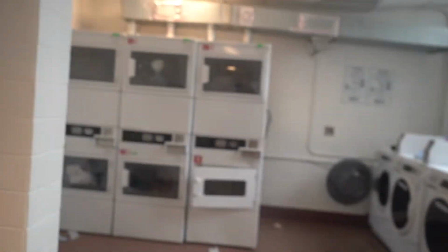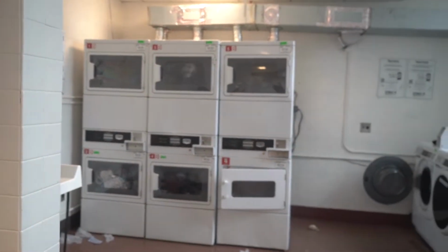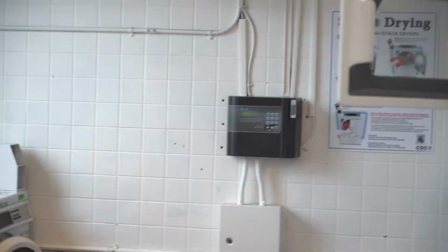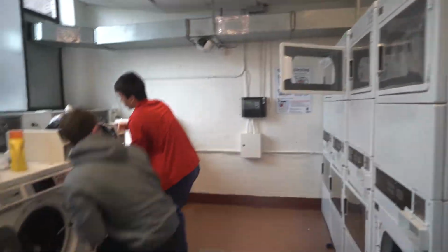Yeah, so this is what the laundry room kind of looks like. It's got some dryers over there. Problem is that they kind of suck, so just be prepared for that. And you can use your Husky ID to pay for laundry right there. And then that pretty much concludes the laundry room itself. I'll show you guys the lobby, and that's about it.